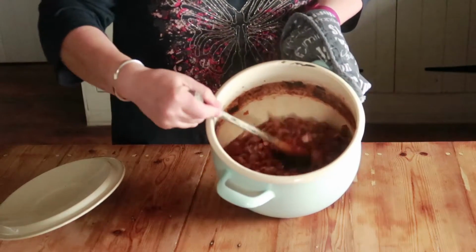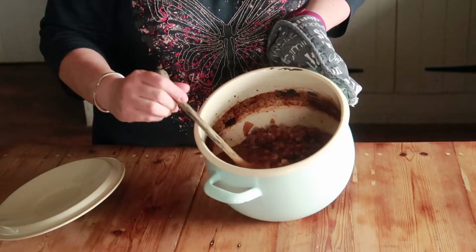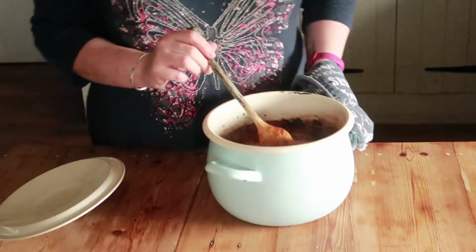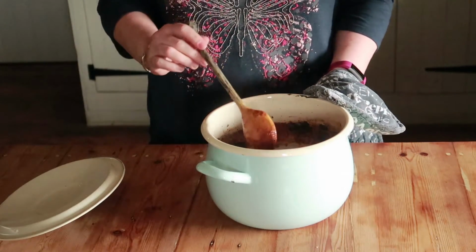So that chicken has cooked right down. It's beautiful, soft and tender. The chorizo has flavoured the sauce, and that gravy is just to die for. So I'm going to let this cool down now, then I'll pop it in the fridge overnight, package it up tomorrow in some Tupperware, and take it with us on our travels tomorrow.